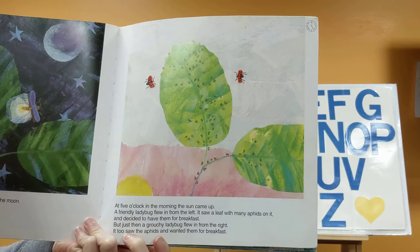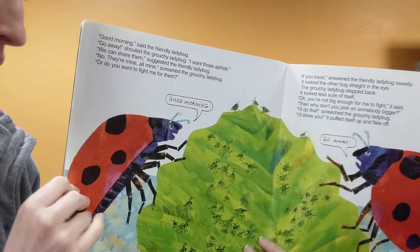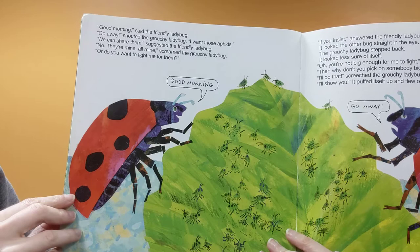But just then, a grouchy ladybug flew in from the right. It too saw the aphids and wanted them for breakfast. Uh-oh, what should they do? They both want the aphids. Should they share? Let's see if they're going to share. "Good morning," said the friendly ladybug. "Go away," shouted the grouchy ladybug. "I want those aphids." "We can share them," suggested the friendly ladybug. "No, they're mine. All mine," screamed the grouchy ladybug. "Or do you want to fight me for them?"